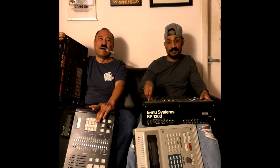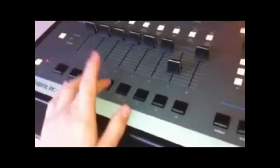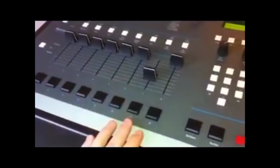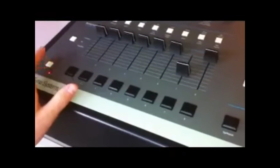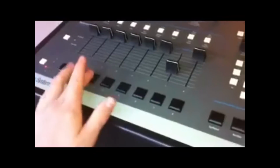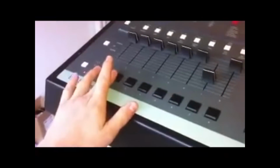The workflow of the SP-1200 simply is this. You sample a sound. You have 8 pads. You have 4 banks. You have bank A, bank B, bank C, bank D. Okay, each bank has access to those 8 pads. So technically it's 32 sounds you can basically sample in there. You know what I mean?